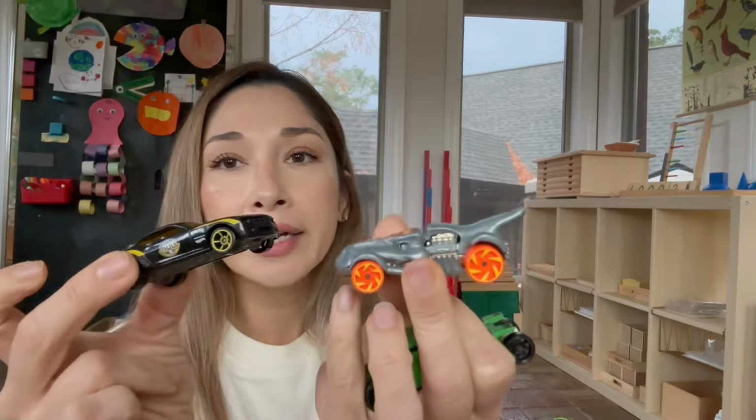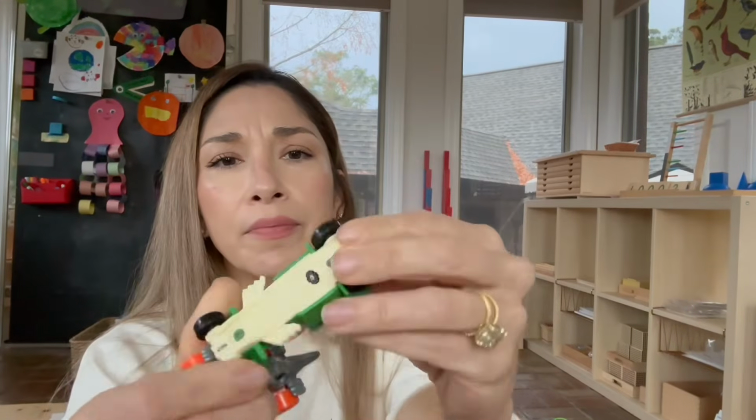So these are the Hot Wheels ones. They sell them anywhere, and they're perfect for those stockings as far as size because they'll fit right in. If your kiddos don't like Hot Wheels, then I would suggest maybe the small model cars. Especially if they're into cars, you have to include some of those in there as well.